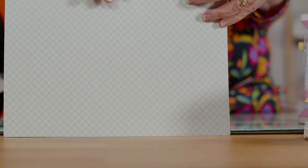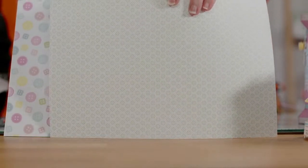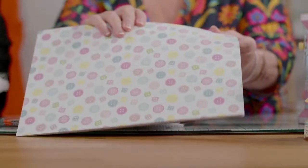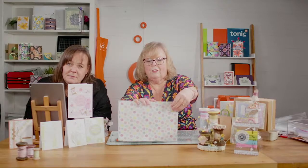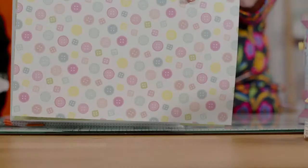Then we have a check. Perfect for little boys. Absolutely gorgeous. Then if we turn it over, we've got some really pretty little green flowers. I think this is a pack for when you don't know the sex of the baby. I think this is a gorgeous decoration set. It is beautiful. I love the buttons. So we've got the big buttons.